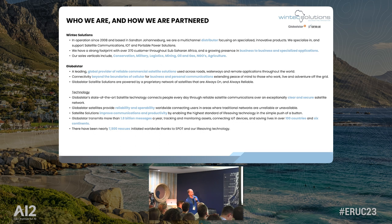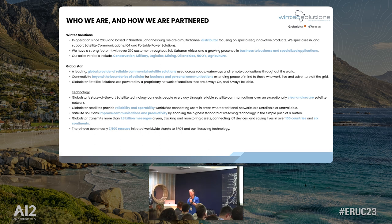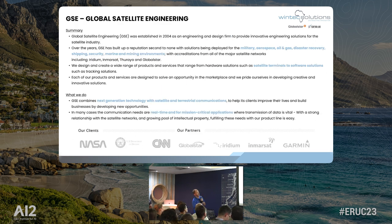And I mean, that's an impressive network. They transmit over 1.8 billion messages a year. They track and monitor assets in over 100 countries and six continents. Through the Spot products, which a lot of you use and are integrated with EarthRanger as well, we've got rangers and people in the field using those for vehicles, individuals, and two-way satellite messaging through the handheld devices. And that network at the core of this technology allows us to develop the product that GSE has done.